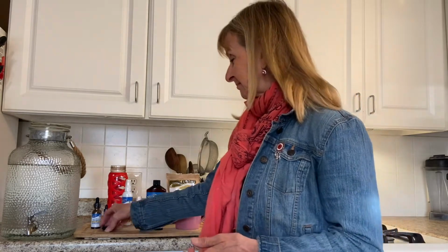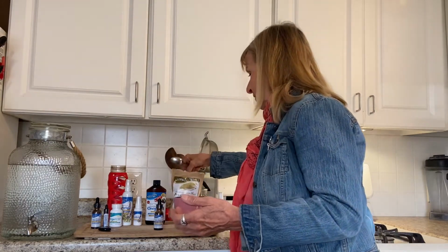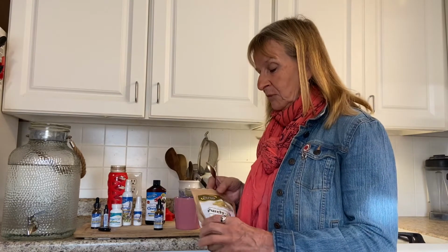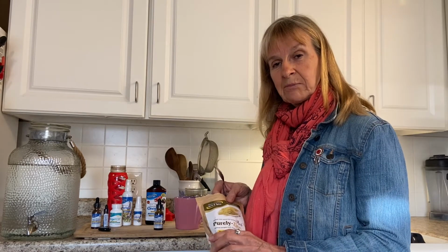That's important to me. So what I do on a daily basis is I start my morning, and I haven't had my green smoothie yet. I've been waiting to do this. One of the products I love is their zinc. A lot of zincs come out of China. This zinc is from Austrian pumpkin seeds.